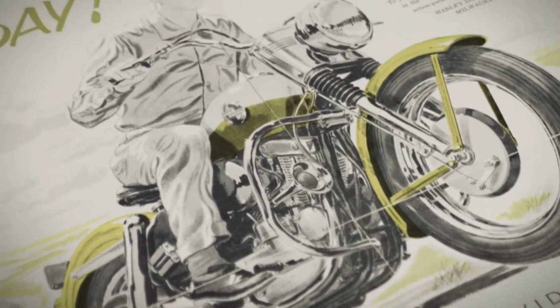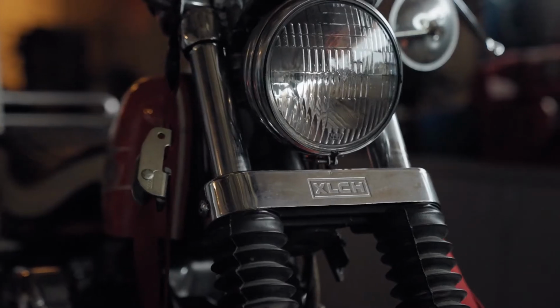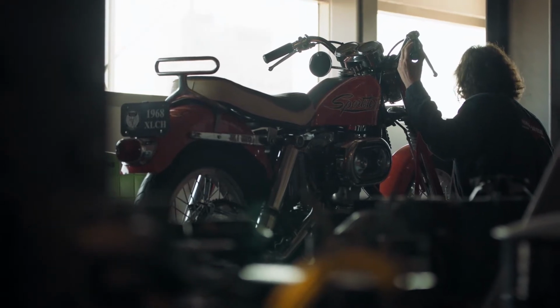In the late 50s, when Sportster was born, it was considered a giant killer. It was a super bike. Whether you were on the flat track, drag strip, or on the street, it was a real performance motorcycle.